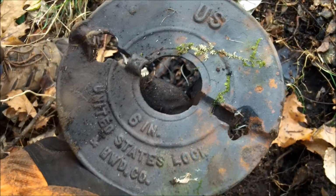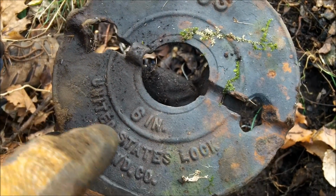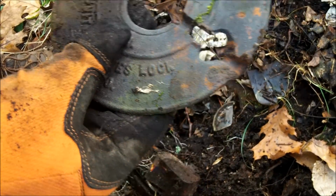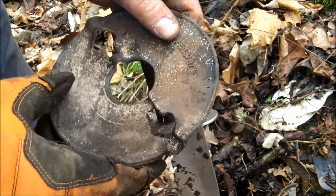Check this thing out. It says US up here, United States Lock and Hardware Company, 6-inch. I guess it would be a sliding... I have no idea. I'm going to have to look that up. Yeah, reversible. I like it, though. Pretty neat. Definitely.